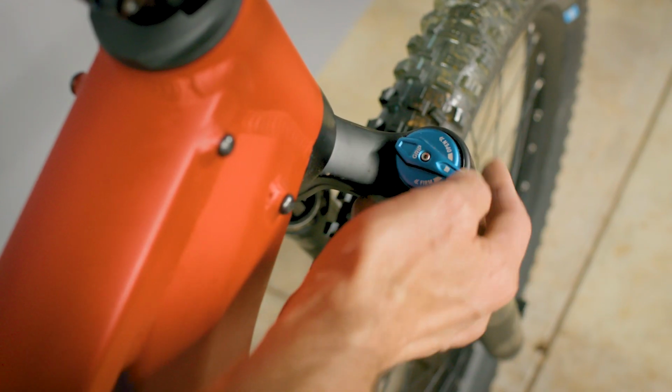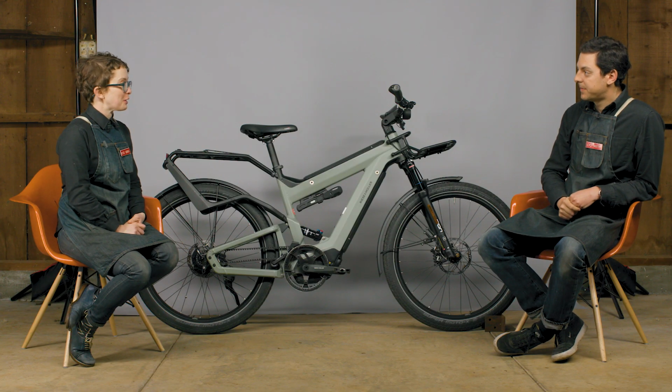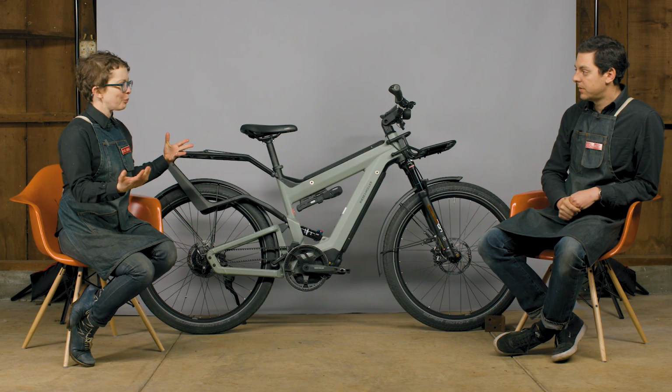And that's front suspension travel? Front and rear. Oh, okay. Yeah, so front and rear. Tell me about this new motor. I mean, how is it different?